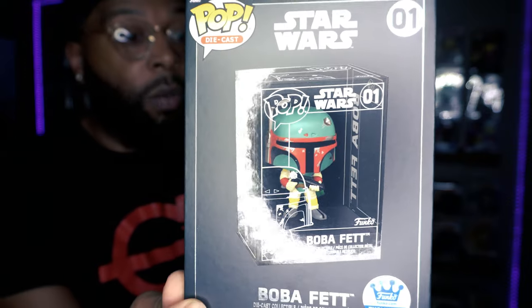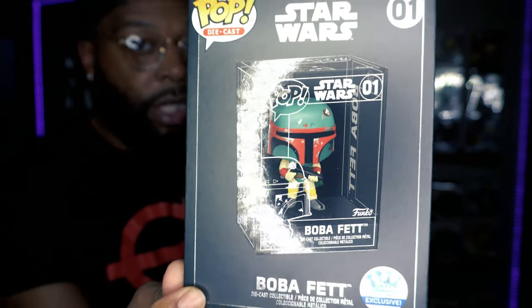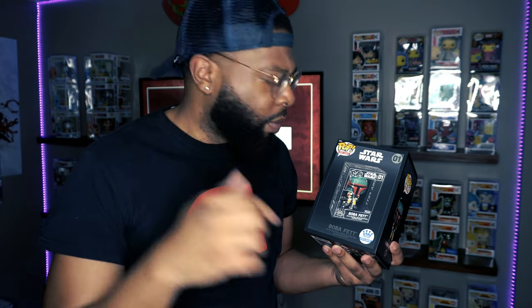Exclusive to Funko, I really like the Pop. I really like the artwork of Boba Fett himself. I'm kind of surprised they didn't do a Mandalorian. What's my guy's name? I forget the Mandalorian's name. That's bad. I know Grogu, which is Baby Yoda, but I don't know the Mandalorian's name from the actual show. That's wild. Get in the comments and let me know what that is.